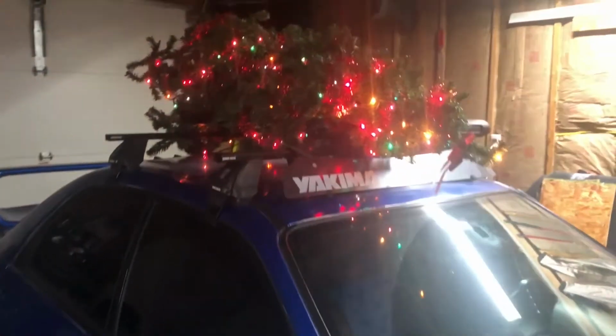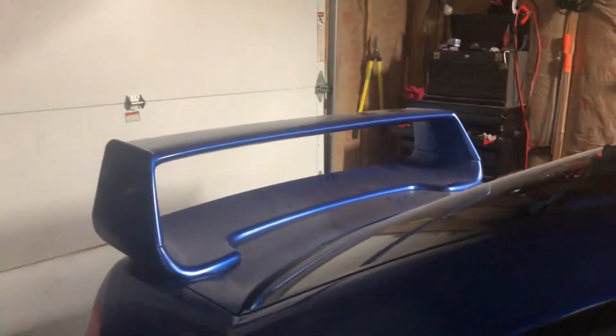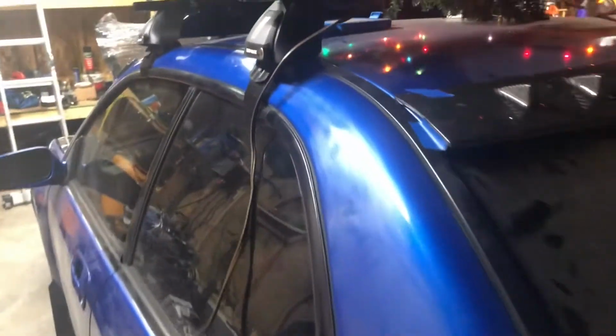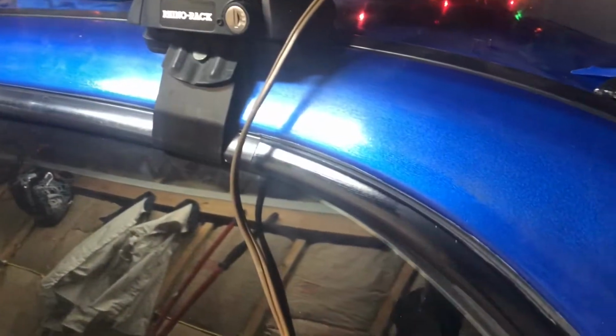Got a Christmas tree mounted up on top. I'm gonna get some more lights, and I'm gonna wrap some lights around the wing. Right now I have it all run off an extension cord. But I have a power inverter, which I'm gonna run the extension cord through the back door here and plug it into the cigarette outlet. So let's see. I got this just taped on here for mock-up purposes to see what it would look like. I sure really like it. It looks good.